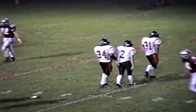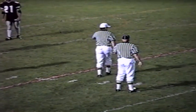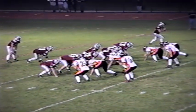It is going to be incomplete, and the flags are coming in there. Enders, fortunately, will get called for a pass interference penalty against the Trojans. And that will be an automatic 1st down for the Cardinals. It is passed. So the penalty gives Pine Grove the first down on the 27-yard line of the Cardinals. It's 1st and 10 Pine Grove.